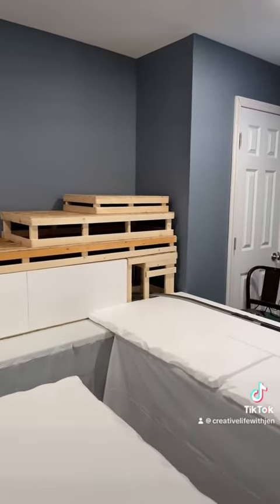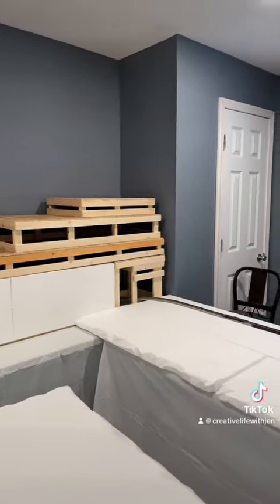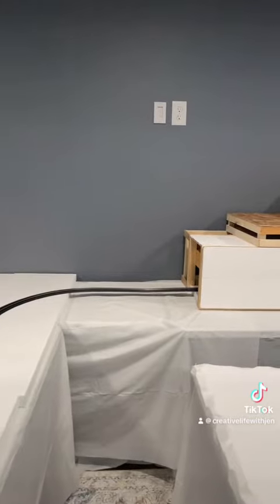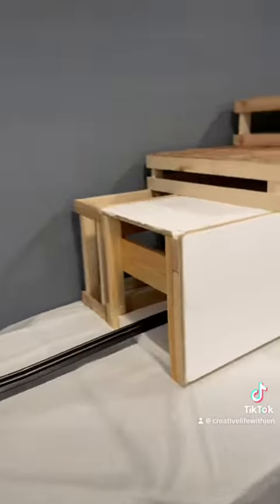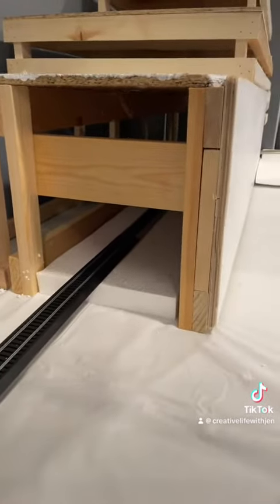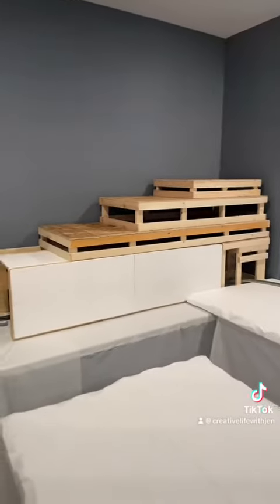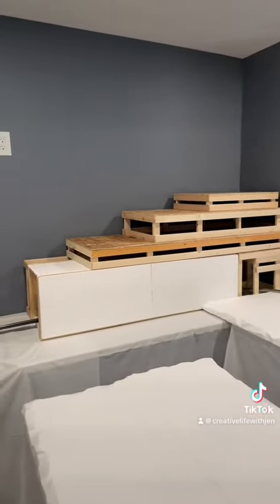Underneath the track, I need to fit a piece of styrofoam to go on underneath there. And then I need to fit probably 2 pieces of styrofoam to go under this section of the train track. I do have a piece already fitted underneath the track that goes through the tunnel, so I don't have to worry about that.